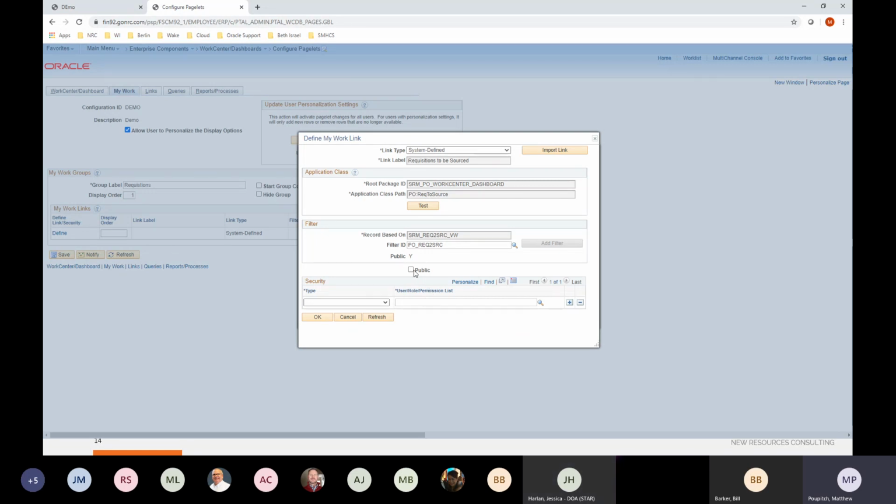Something I'd recommend is making it public, because if you don't already have security access to see the data within this My Work pagelet, the link won't even appear. Same goes for any report, process, or query. For a link, if you don't have access to that page by your security, you won't see it. If you make it public and you have access to the WorkCenter, you're only going to see links that your security grants you access to. And the same goes with a query. If you don't have access to a record that's in a query tree, you won't see that query, report, process, and so forth. So definitely easiest just to keep them public.